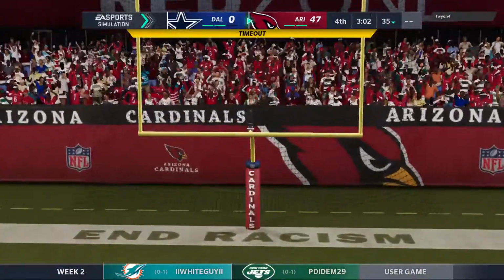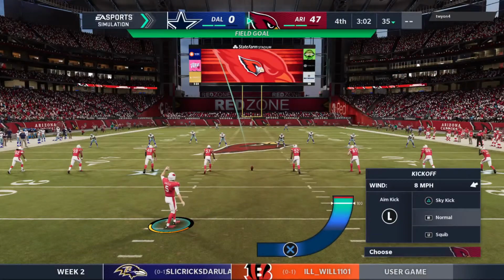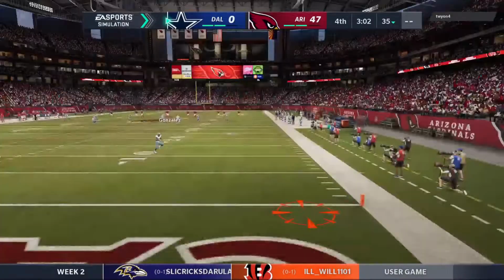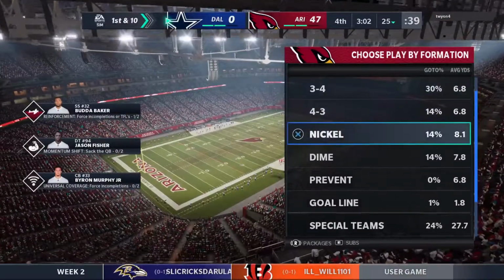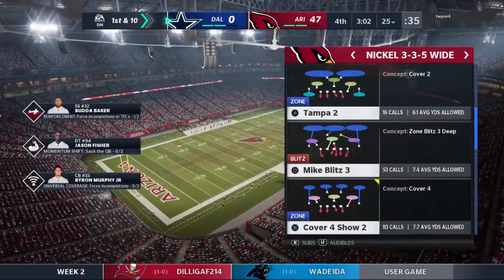Gonzalez's kick is good. And they're well on their way now as the lead grows even larger. So it's 3 more points, and that widens this thing out even further here in the fourth. And you know in this league, you can never have enough points, but this widens it out, as you said, and now it's all about ball control, isn't it? First and 10 at their own 25-yard line.